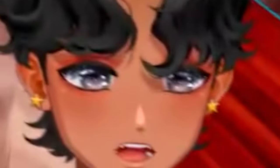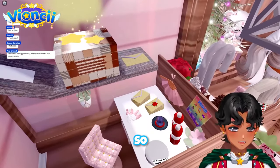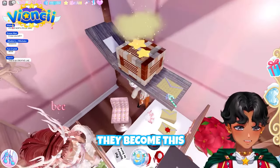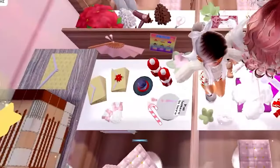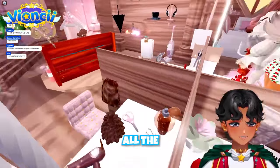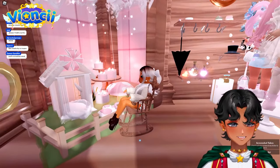Oh my god. Look at this. It's a whole thing. So the letters come through here, then they go through this sparkle thing and then they become this. And then they paint on the poinsettias and they stamp the poinsettias, I think. They have all the stickers here too. That's so cute. This area is really cute to me.